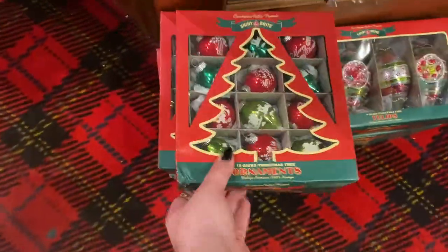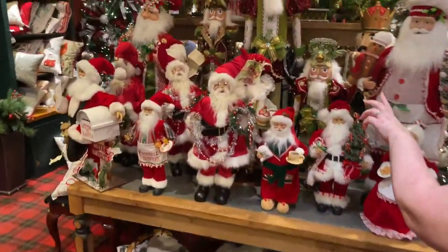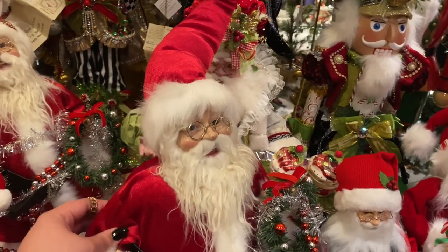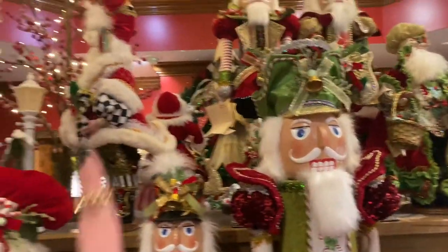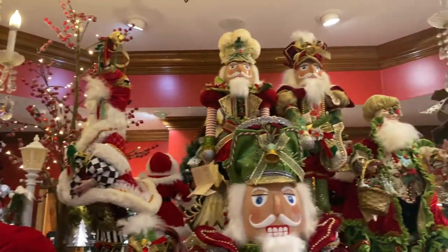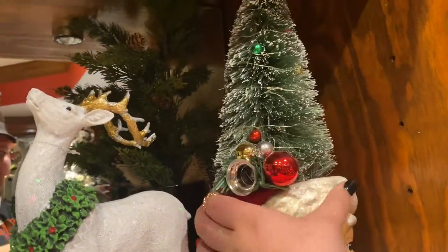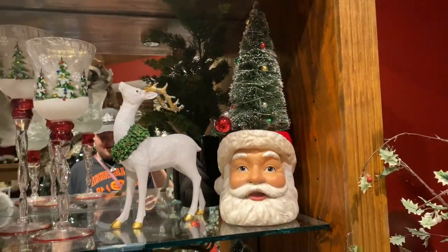Oh, shiny bright. I love it. Oh my gosh. Look, these are the Mark Roberts Santas, I think. They look like his stuff. Up north. Oh no, that's Mark Roberts. I am obsessed. Oh, you can't even see the whole thing. That's so cute. All the carolers.